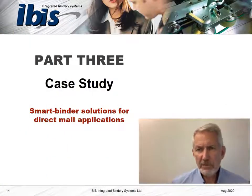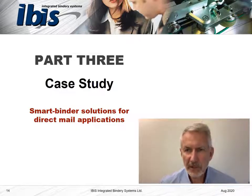Okay, we're going to move on now to the main body of this presentation, which are the case studies relating to new Ibis solutions for direct mailing.